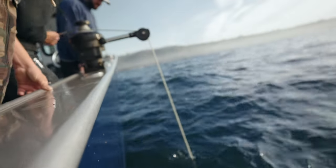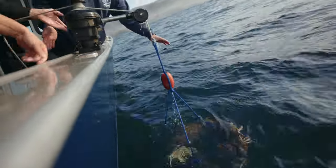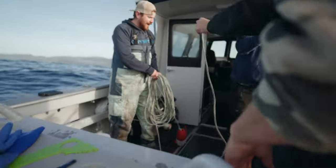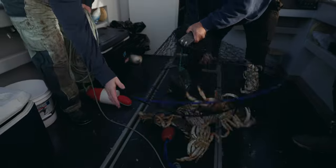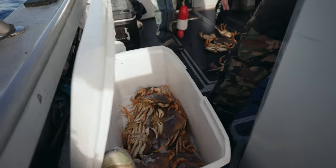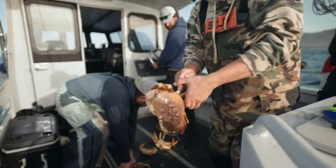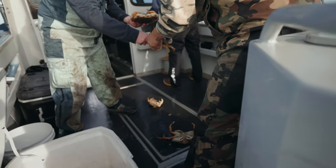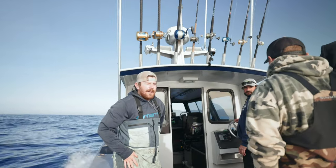This one looks like it's got a couple. It's got a few. Oh yeah, it's got some for sure. Oh yeah, it's pretty good. It's jumbos too. Oh, there we go. That is loaded. That's rare. That one was good. Twenty. That one had eight keepers in it.